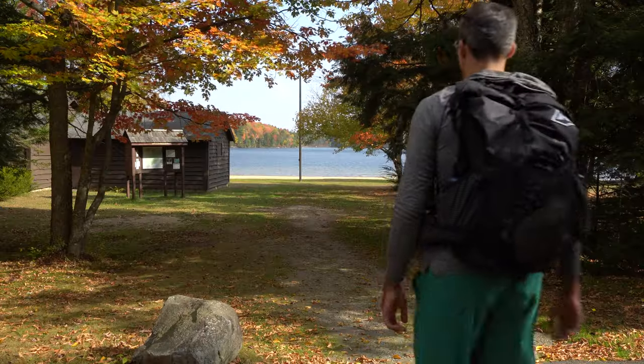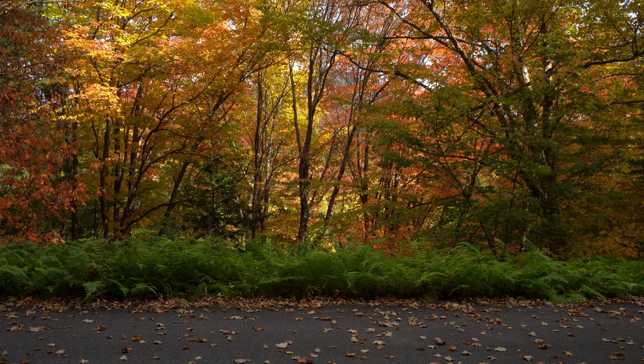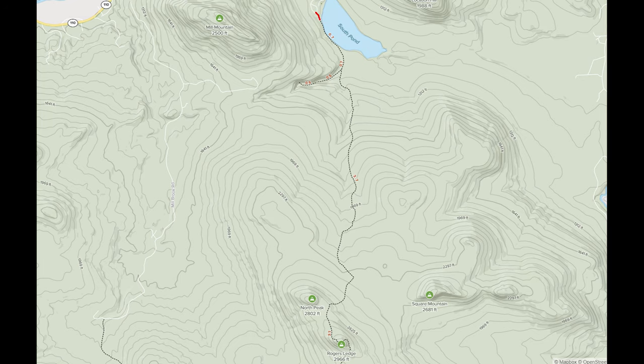One downside of it being in this park is that the recreation area was closed that weekend. So I added a good extra mile onto my hike as I just had to walk that mile of the road from the outside of the gate of the park to the trailhead. Once you get to that trailhead, it's very easy to follow. You follow the Kilkenny Ridge Trail the entire way.